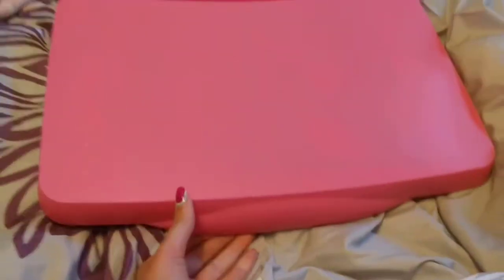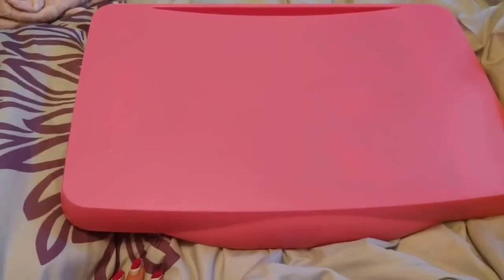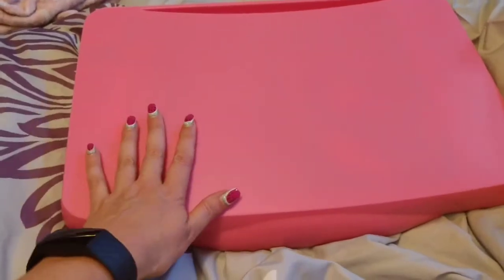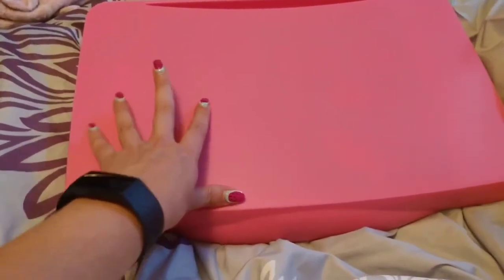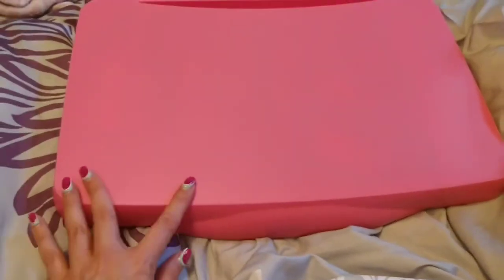And that is their little travel trays. It stays right by their seat. They lift it up and put it on their lap. It also works well when they're eating. They can just eat right on this tray.